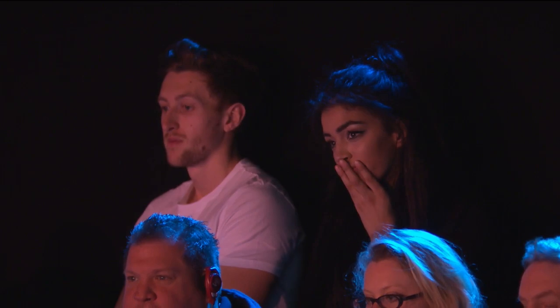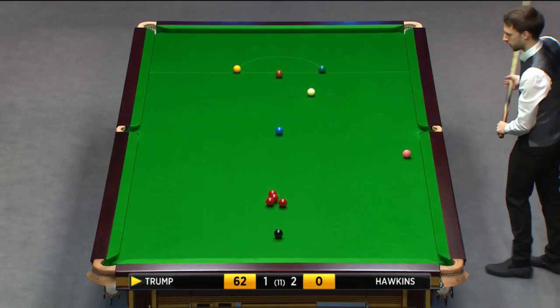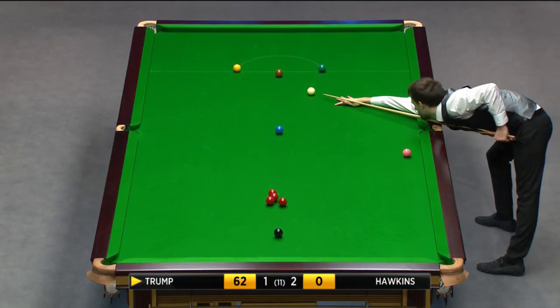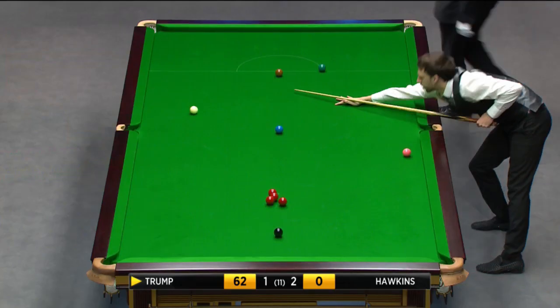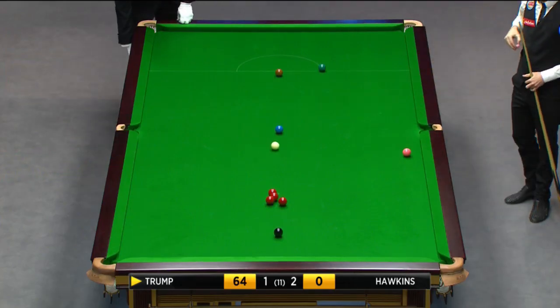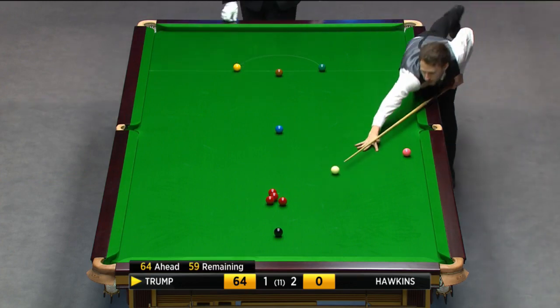His brother and his girlfriend Khadija, they'll be feeling much better now after watching the two opening frames there, where they've been wondering what was going on. Yes, and okay, he had a little bit of help in frame three, with Barry missing a couple of opportunities, Judd Trump, but he'll be delighted to get to the mid-session interval 2-2. He's played very well in this frame.